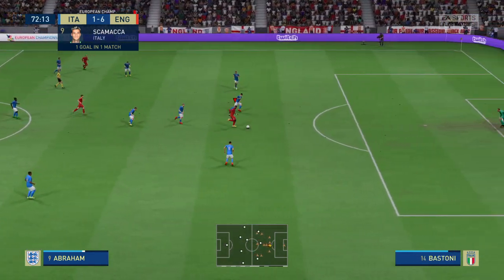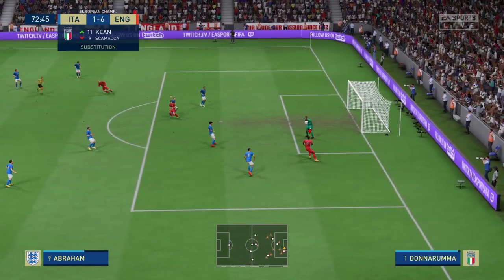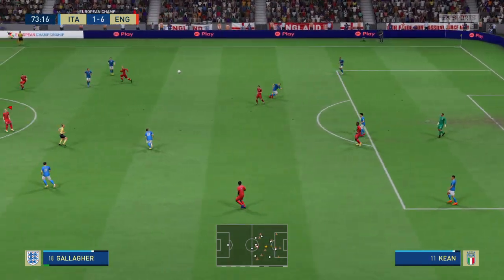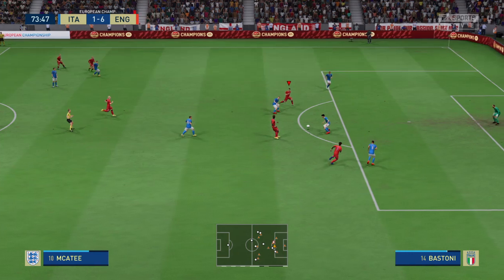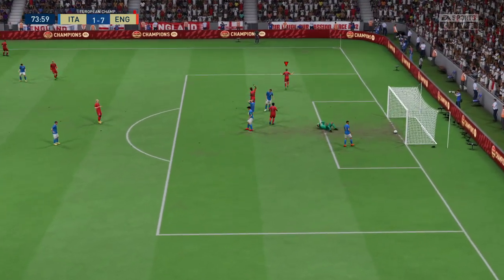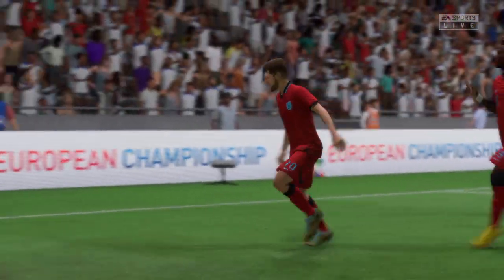Good technique displayed. Abraham! Oh, it's mischievous. Well, I must say, that goes down as a very disappointing effort. Tammy Abraham, and he might be through here. Oh, and it goes! Now he has his hat-trick. A special moment for him.